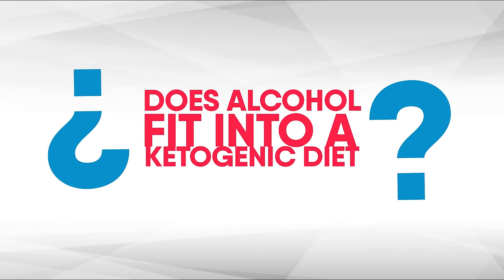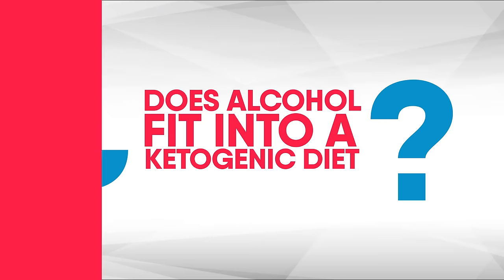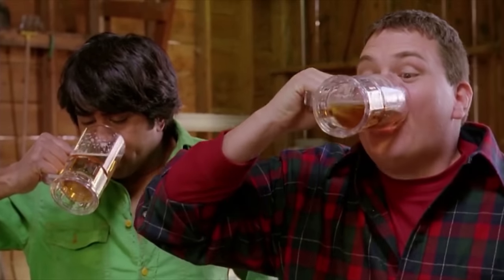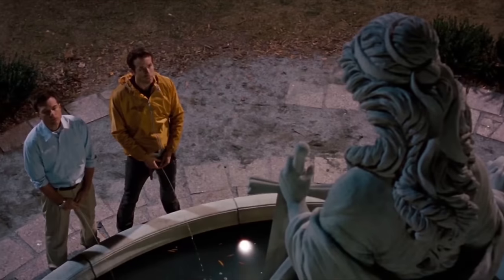Does alcohol fit into a ketogenic diet? Well, whenever you drink alcohol of any kind, your body will delay burning fat and prioritize burning off the alcohol and getting it out of your system.